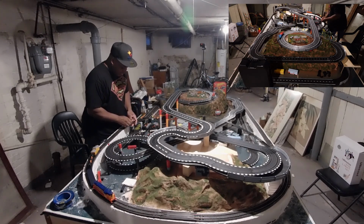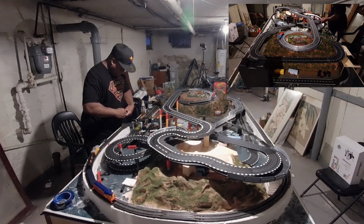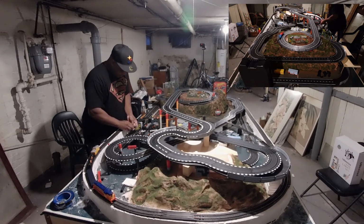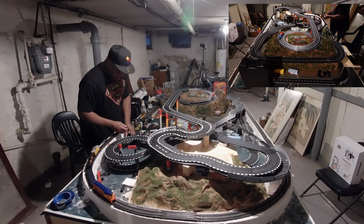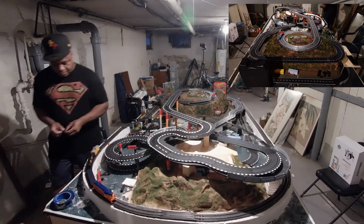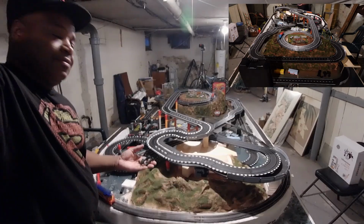Just for you newbies out there, I'm going to show you the difference between the Mega G and the Mega G Plus. Now you pros out there already know this, but you can see the difference.